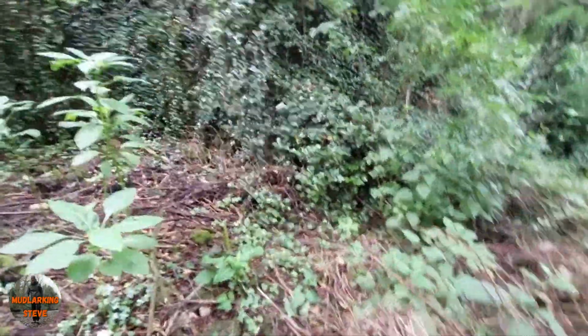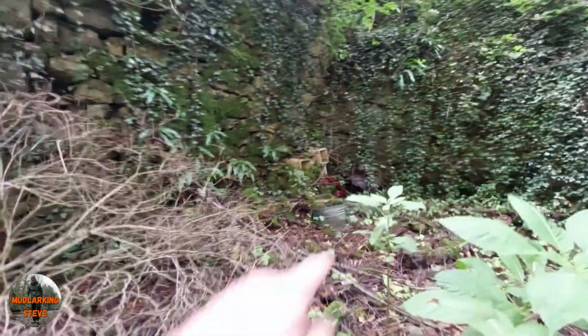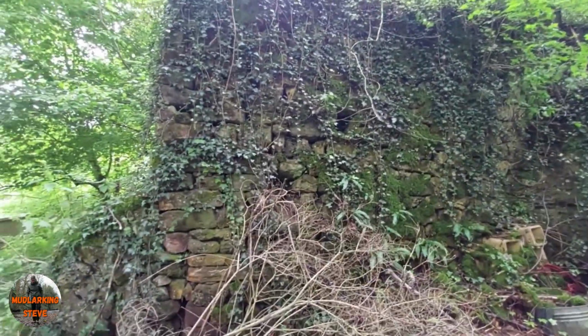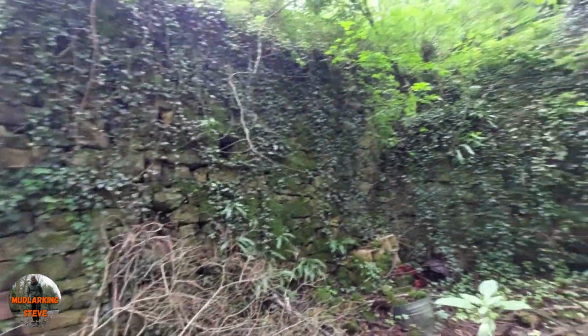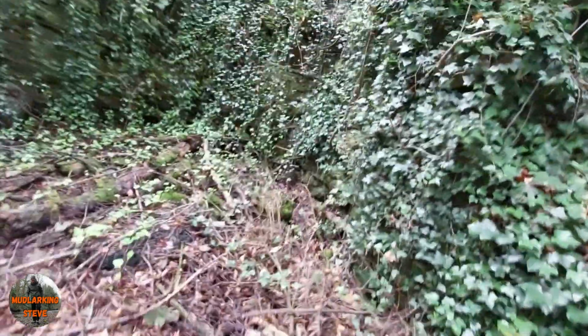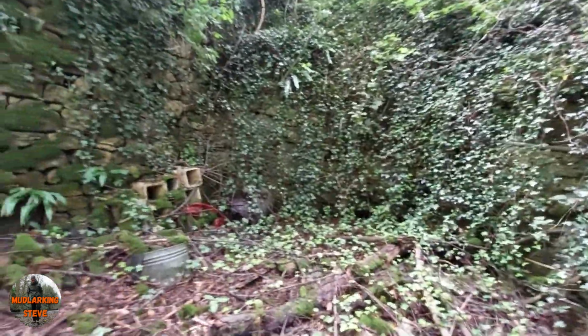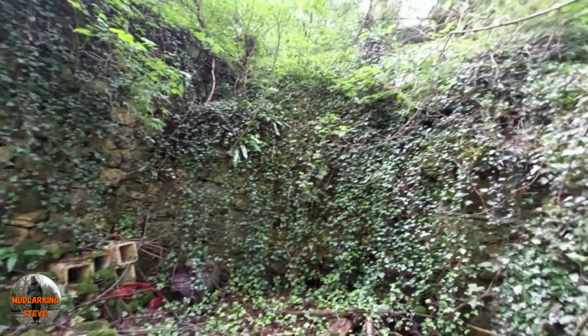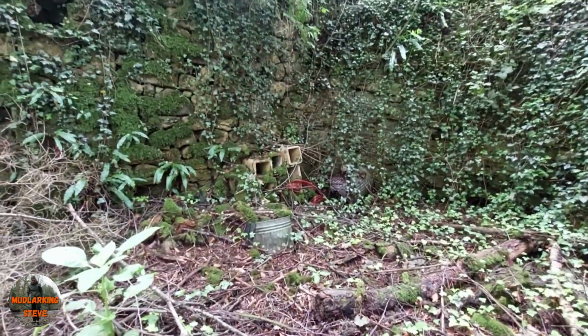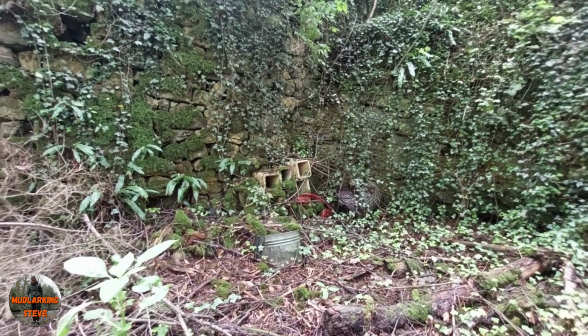I don't know what we've been chucking. There's old bins and bits of rubble and things like that, and I wonder if there's any markings on these stones. It would be fantastic if there were. There's lots of rubble here as well, which means to me that there probably was a roof on top of here at some point. But yeah, lots of, I don't know what they are.